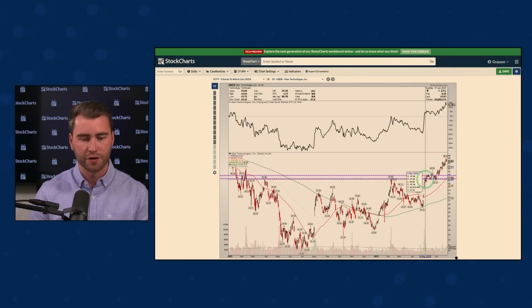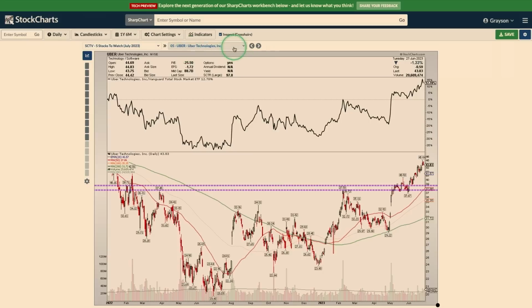So here on our new StockCharts Workbench page, you can see I've got my 5 stocks, and number 5 on the list is going to be Uber. I've selected that from the menu up there.